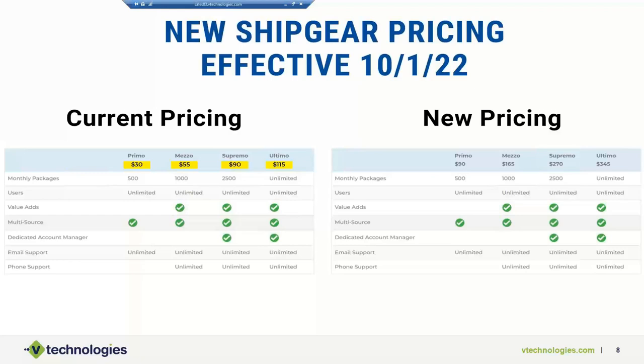This is just to really give you a heads up notice before the official notice goes out tomorrow that the ShipGear pricing is increasing on 10/1. So you will see whatever plan you're on today, what that corresponds to on 10/1. Hopefully you'll see with the discounts that we're offering to you being ShipGear users, that it may be more beneficial to take that switch over sooner rather than later. Before 10/1.